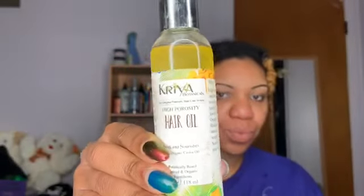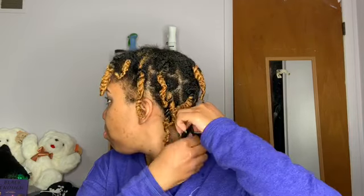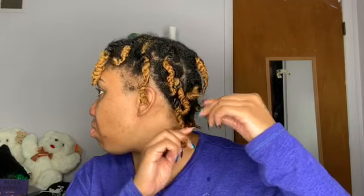Now it's the next day. I'm going in with the oil and I'm taking a generous amount because I am applying this to my entire hair, and I just soak in all of my twists with the oil. And as far as how I take out my twists, I go from the root and pull apart. And this is where you want to make sure that your twists, or the hair that you're using for the twist, is thoroughly detangled so that it comes out just as easy as that.